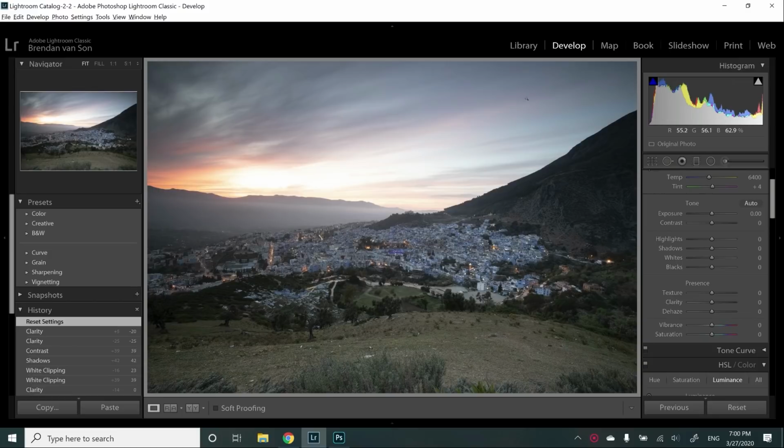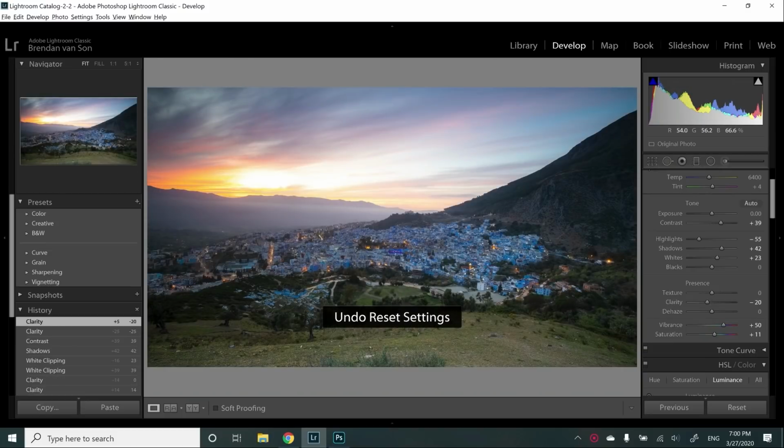The sky is obviously really good, but the town kind of looks dull, even when I did put a pretty heavy edit on it. So let's jump back to the edited version. I think with the edits, it's pretty good, but I kind of want to push it a bit more. I just want to get more city lights into the city with the same sky.